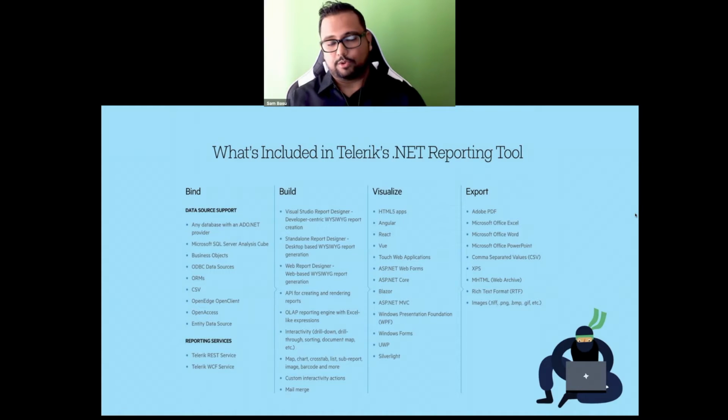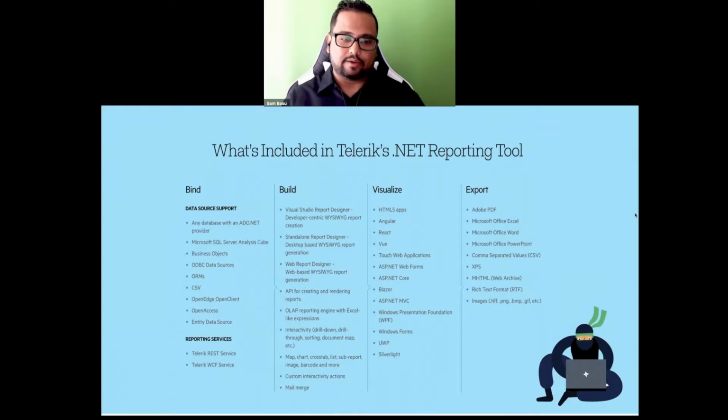And visualizing those reports, that's delivery. Again, you need to be able to serve it up on whatever platform your users are on. That's the delivery part of it. And then exporting your reports out, again, you want flexibility in whatever format you want to export your reports out. So all of that is built in with Telerik Reporting.